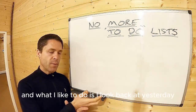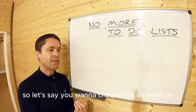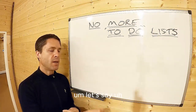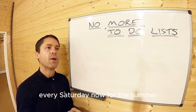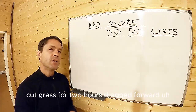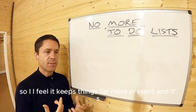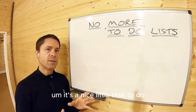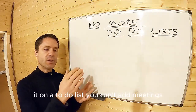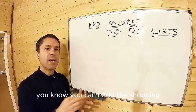And what I like to do is I look back at yesterday, and let's say it's a monthly thing or a weekly thing, where I drag it to the next day. So let's say you want to check the oil level on your vehicle. I drag it a month forward. Let's say every Saturday now for the summer you want to cut the grass. Right, so your 9 a.m. Cut grass for 2 hours, dragged forward to the next Saturday after achieving it on the current Saturday. So I feel it keeps things far more present, and it's a nice little task to do when you get in. First thing you do is call up your calendar, because that's what's in it. On a to-do list, you can't add meetings, you can't add pickups, you can't add like shopping.